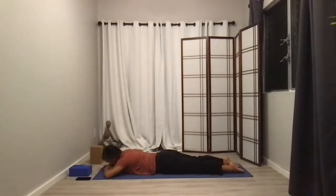Stacking the hands, allowing forehead to the back of the hands. Gently swish the hips side to side or bend the knees and allow the feet to go side to side. Stay here wherever you are for one more breath. And then gently begin to lift up after finding your stillness.